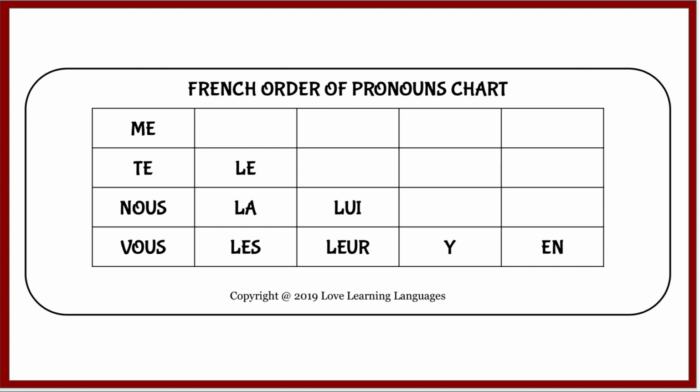Okay? So look, I know it's hard to remember the order of pronouns, and the number of times I've written down this chart for my students, both on Skype and in person, on a little scratch sheet of paper. I should have made this little chart online a long time ago. Now I'm making it available for you. Look at this, your nice French order of pronouns chart.